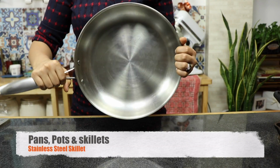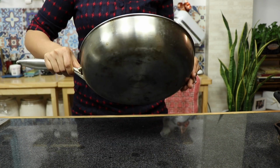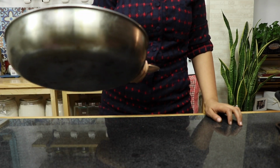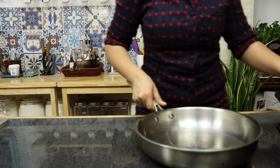And next, stainless steel skillet. This type of skillet is great for frying and pan searing meat or pan roasting chicken parts. The finish helps develop fond. You know, those flavorful bits and pieces that are used to create the best pan sauces.